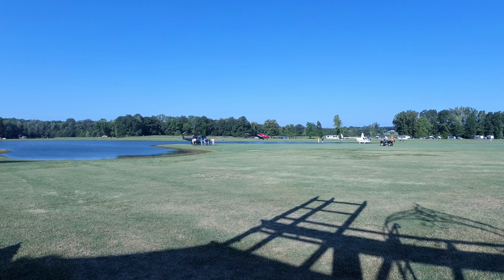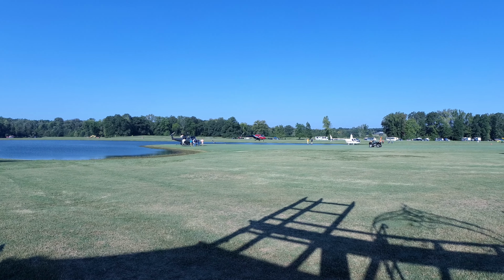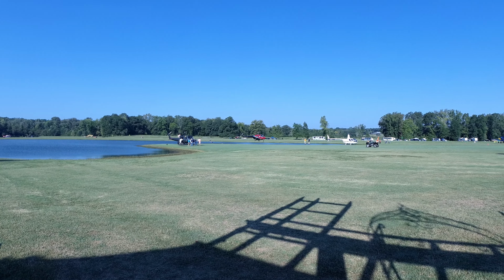It's got four wheels instead of struts, so it's a little bit different setup. Anyway, I was curious as to what this is.